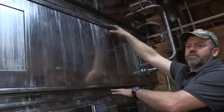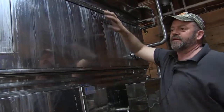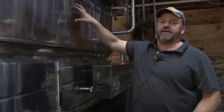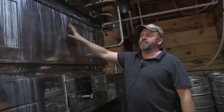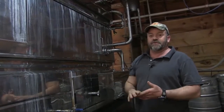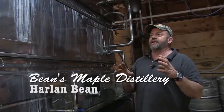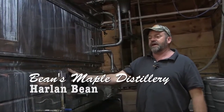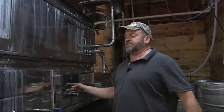Get it from sap form to syrup form. So it comes in here and it's preheated. This steam from the evaporation is preheating our sap. Then it enters into this unit here, and this is our steam pan. And if you can hear, that's an air blower in the back. We're injecting air into it. The sap in here is about 200 to 210 degrees. Not hot enough to boil, but by injecting the air into it, we give it a false boil so it evaporates more. Then it comes down into our big pan, which is doing most of the work.